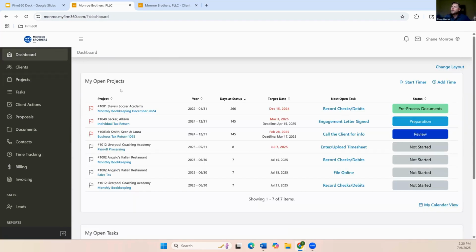Back to my dashboard, each project has the client name and number. We have the year and the period. This days at status column right in the middle, this is an important column. This is showing how long each project is sitting there in the particular status that it's in.